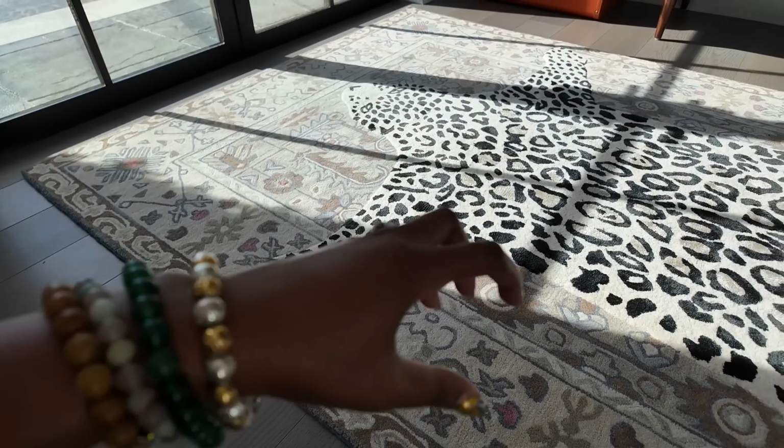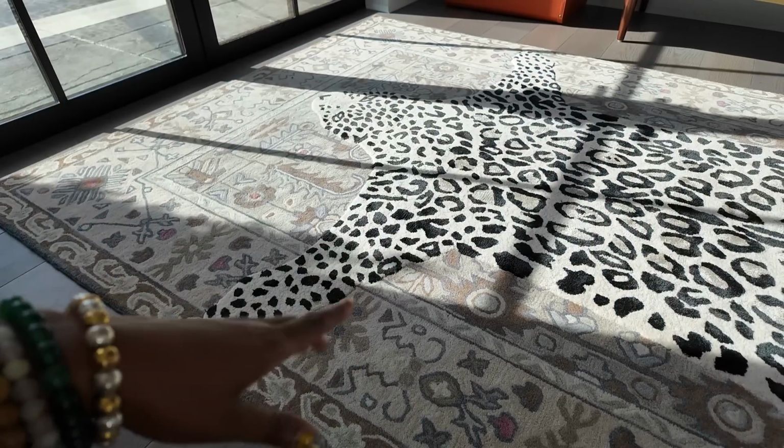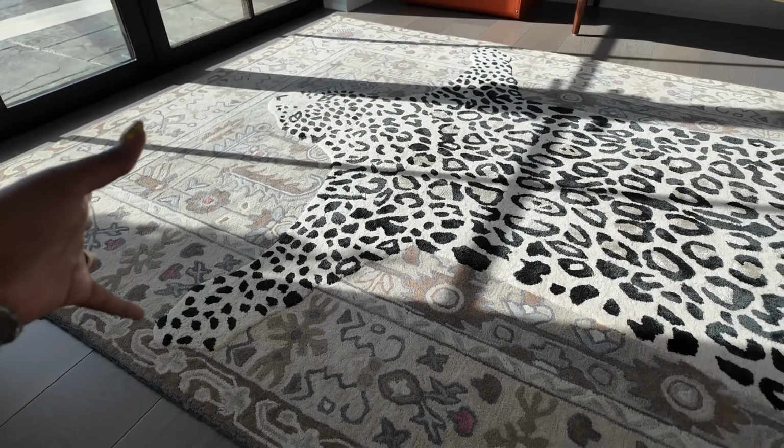And it just forces them to look down because they're like, I feel supported when I come into the home. And then it forces them to look down. I'm like, oh, I love that.